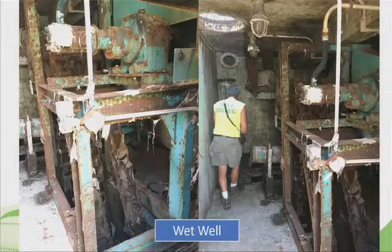What the picture in the foreground there is showing is the old bar screen. We used to have to carry 5-gallon buckets out right about where I'm standing when I first started, because it would collect it all and we'd carry it up the steps, because it was supposed to go out that little pipe above my head into a dumpster. It never did. I turned that off when we got the Muffin Monster. So it grinds it up so it can be pumped.